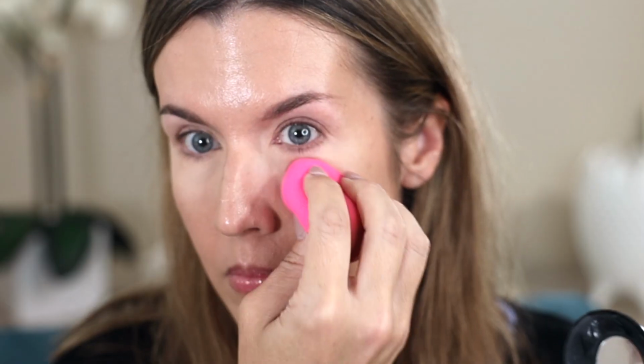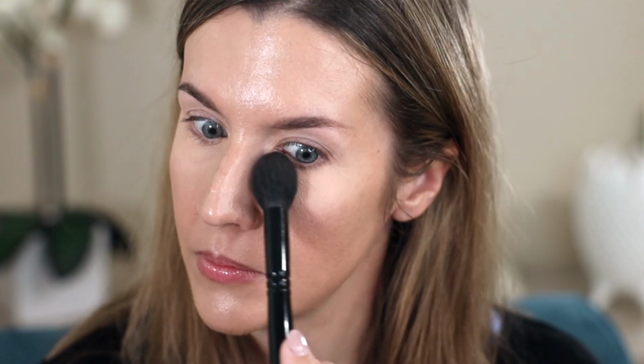I like to press in a small amount with my Beautyblender, with my sponge. And no, I have not found that it has ruined the texture of the powder. It's just fine. And then I lightly dust away any excess with a small brush.